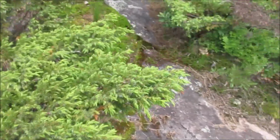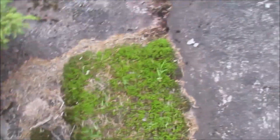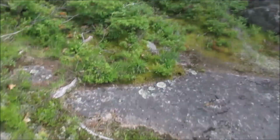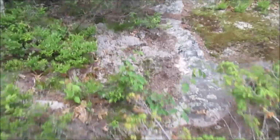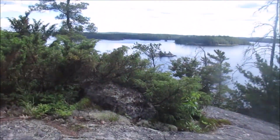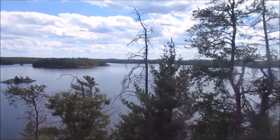Definitely going to take my time with the descent. This is what I came for. Whoa, whoa, whoa. Let's not trip while we're up here now. Almost tripped there. That would have been bad. God, I can't get over how beautiful it is here. This is just something else.